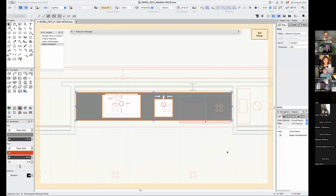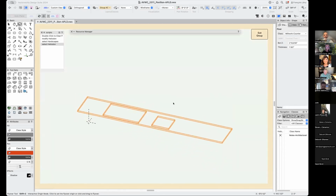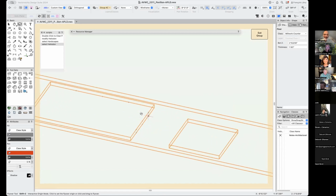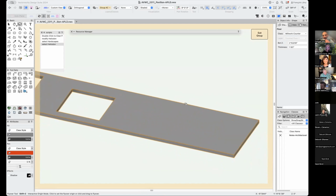So yes and no. Let me just group this so that we can isolate it and not look at other things. One of the things that I think many users don't know about, that's weird. Oh, of course, I'm not in my usual workspace. No wonder my keyboard shortcuts aren't working. All right. So one of the things that many users don't know is that even an object that is not an extrusion can behave like an extrusion.